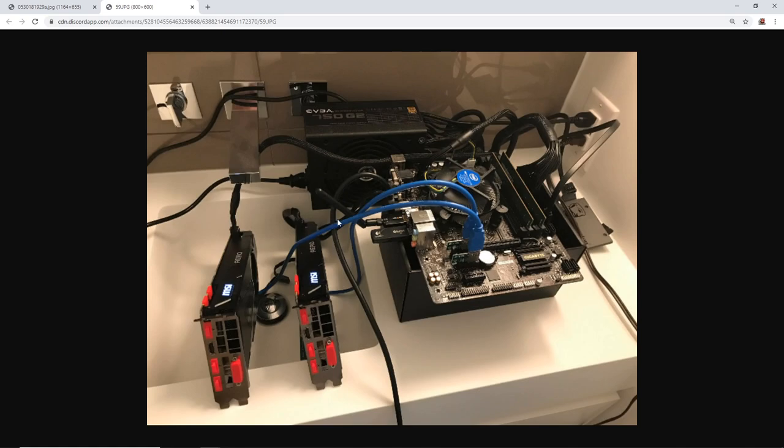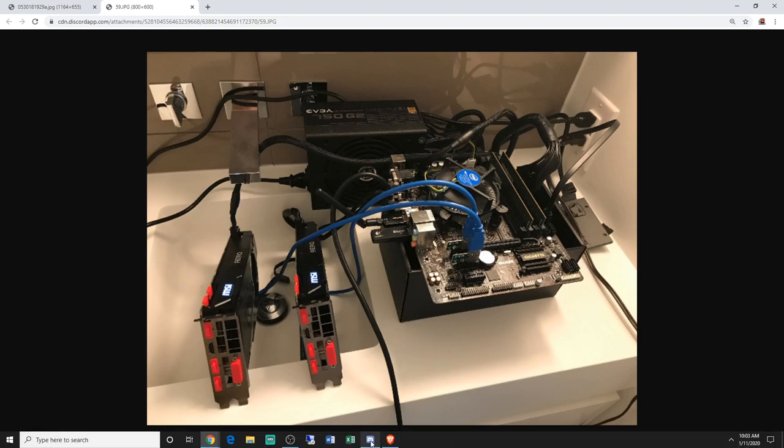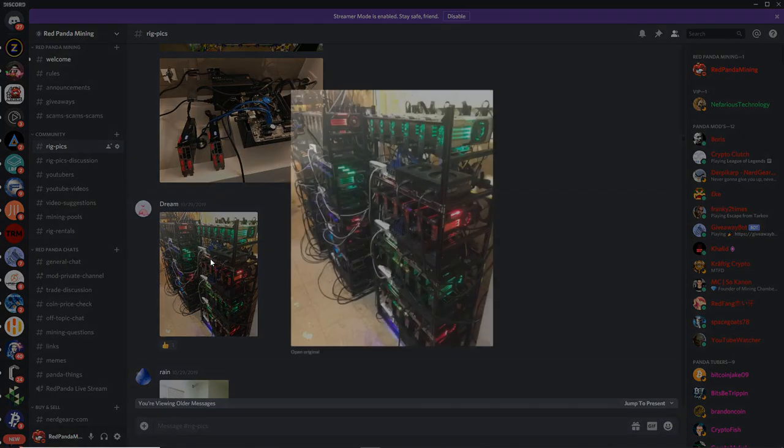Okay, next picture from Dream. All right, this is definitely in a bathroom because he's got a sink right here. That's pretty funny. An EVGA 750 watt power supply, G2, and it looks like he's got a MATX motherboard from Gigabyte. Let's see, a Kingston SSD, and then two MSI Aero. Look at that, sitting in the sink. As long as this tap doesn't turn on, he's good. Oh man, that's awesome. Dream, thanks so much for the pic.